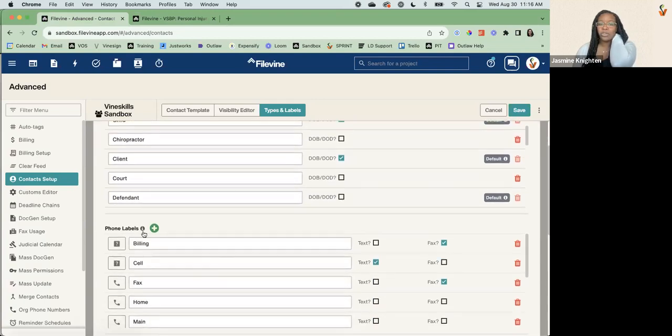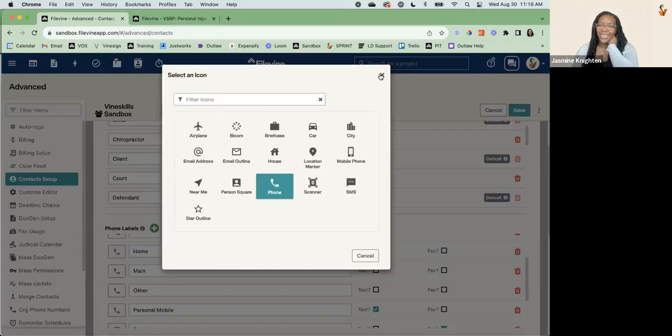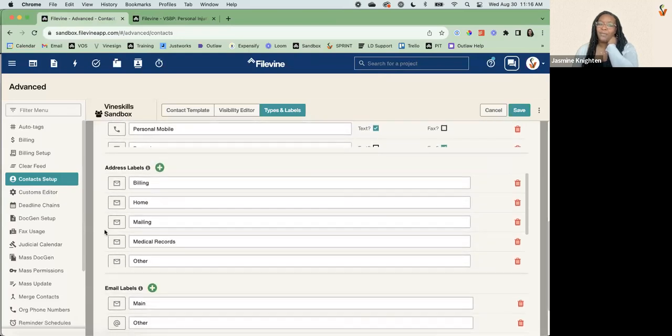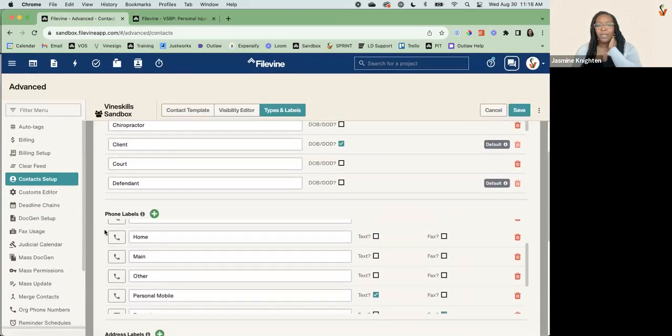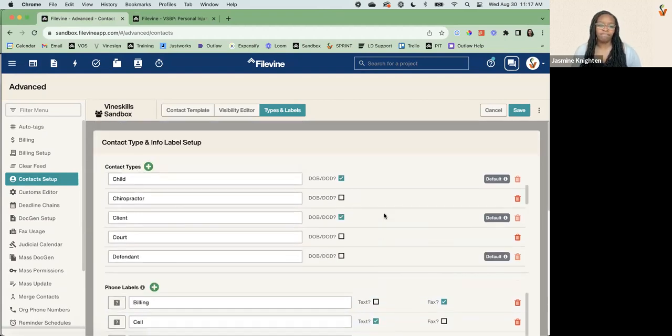You can also change your phone labels and the little emoji that's next to it. You can do the same for addresses and emails. For phones, you have the ability to select if it's a texting line or a calling line. So you'll want to make sure to come in and make those adjustments there as well.